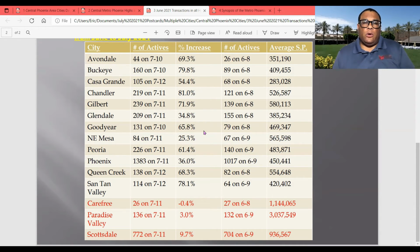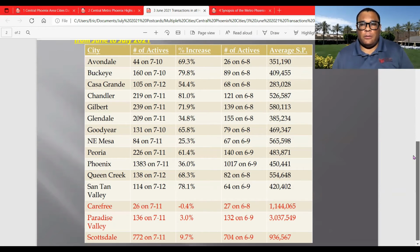So we still don't have enough to have a full month supply, because you would have to have just as many actives as the number of ones that sold. And we're not quite there yet. So this is an ongoing trend. It's going to be easier for buyers to buy. It's still going to be very competitive, but at least it'll be a little bit easier to buy because there'll be a little bit more inventory. The demand is coming down, as you will see in the Cromford report next.